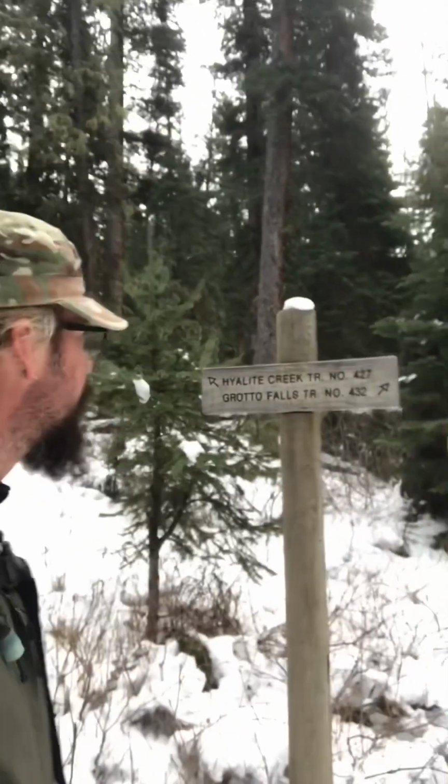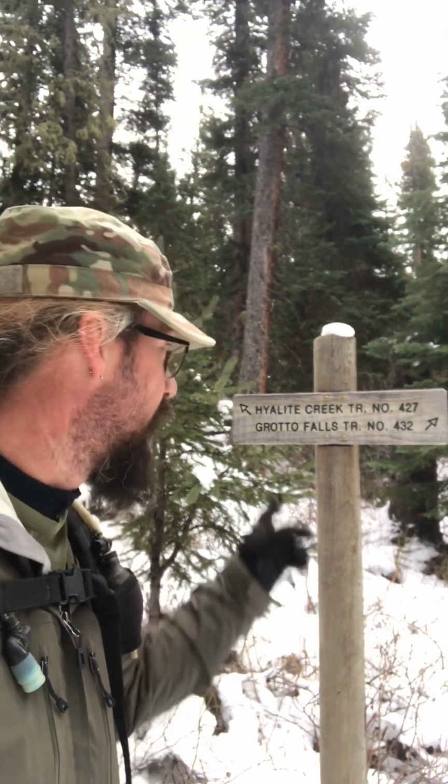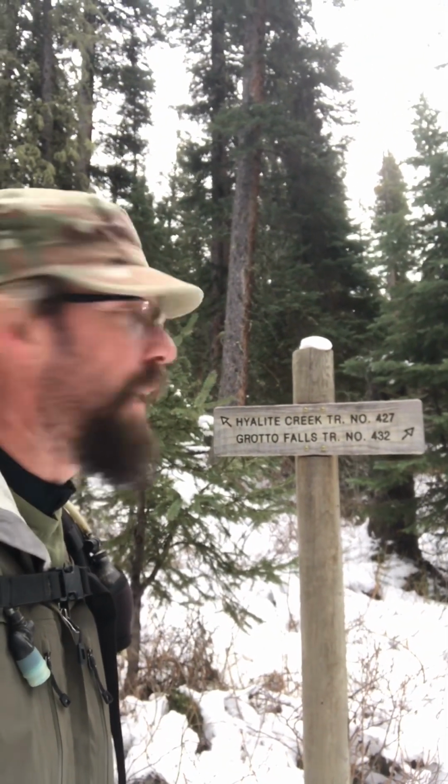So there it is right there. I'll bring you in a little closer. So as you can see, Highlight Creek Trailhead is 427 and Grotto Falls is 432, okay? Now, we hiked all the way up to Arch Falls, which was 2.1 miles from the parking lot. So just to give you an idea.